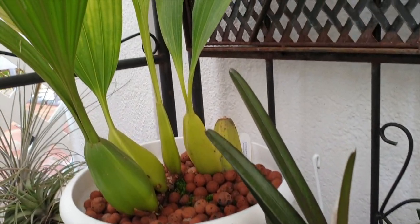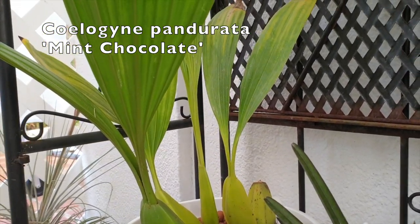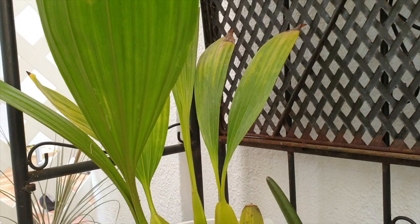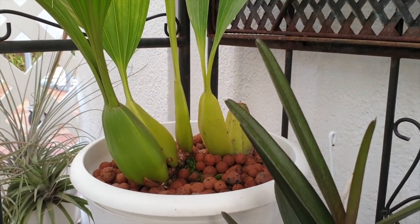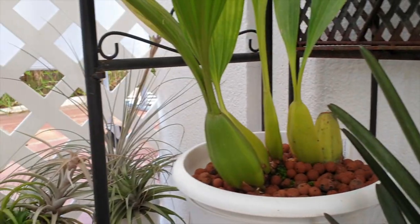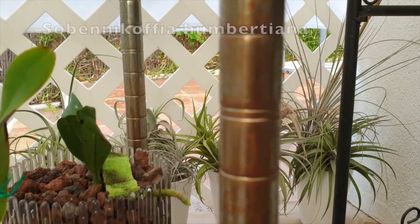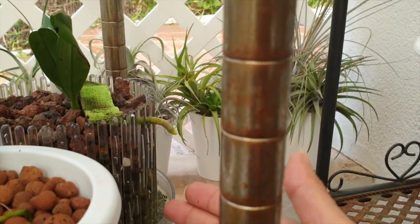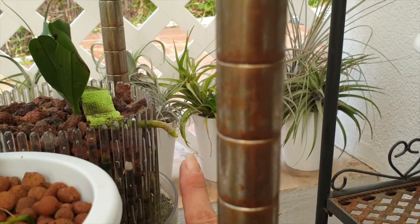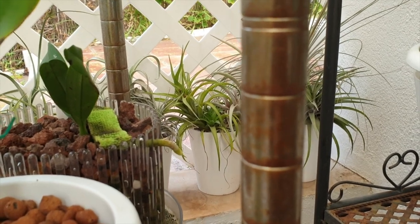And my Pandorata lives down here for now. Still gets quite a bit of light, now a little bit more direct sun. And eventually she will be living inside as well. Then when I pan to the left here, I have my Zoboricophia humbertiana back there. You can see the root we were seeing the other time, the last tour. It's now coming out of the pot and doing its thing wherever it wants to go.